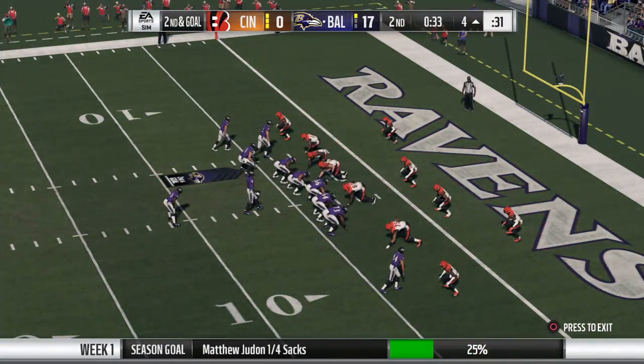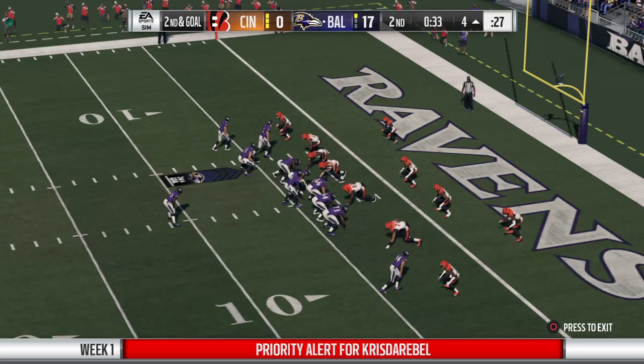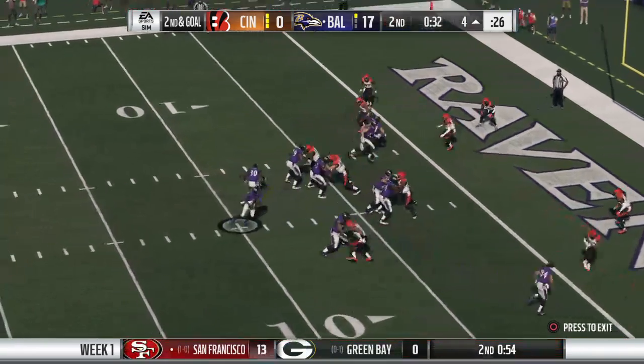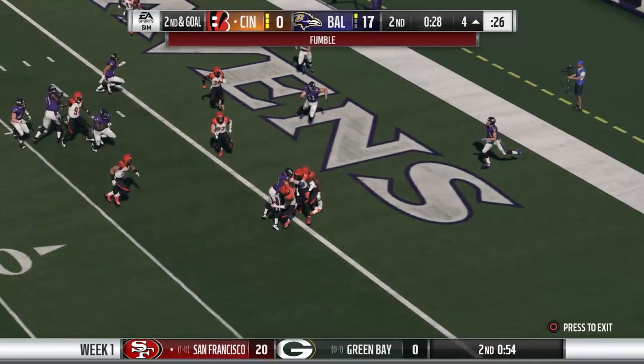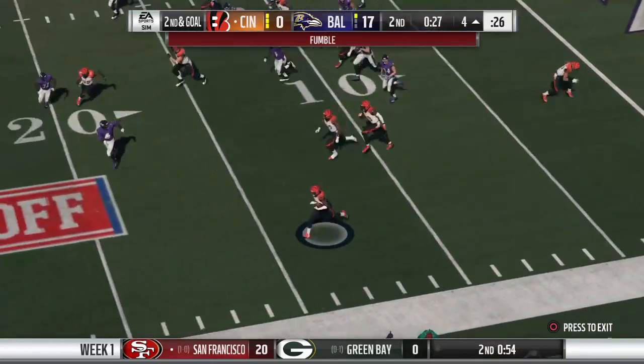I'm going to need some help with this one. How did he miss him? Wide open in the end zone. He's not hurried. He's not hit. And somehow, incomplete. Diving for the end zone, and the ball's knocked out. And the Bengals grab it.